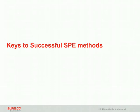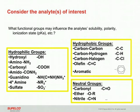So this next section briefly summarizes what you need to do to develop good SPE methods. First of all, you have to look at your analyte of interest and see which functional groups determine its interaction with SPE sorbents. So you can have hydrophilic groups, such as OH groups or amino groups. Some of them can be ionizable, so the ion exchange interaction takes place. Then there can be hydrophobic groups in the analyte that would contribute to more hydrophobic types of interactions. And then there are neutral groups such as carbonyl or nitrile groups.